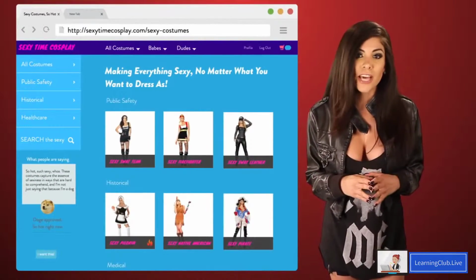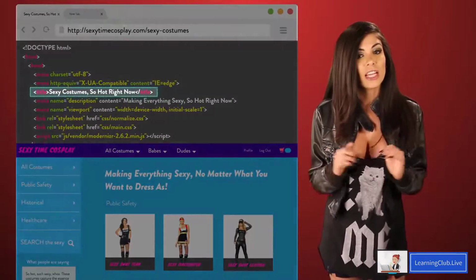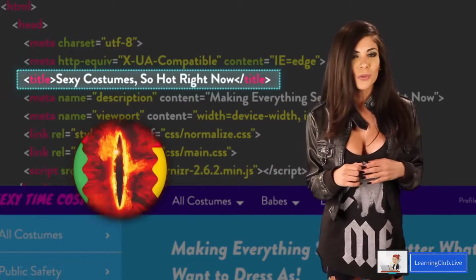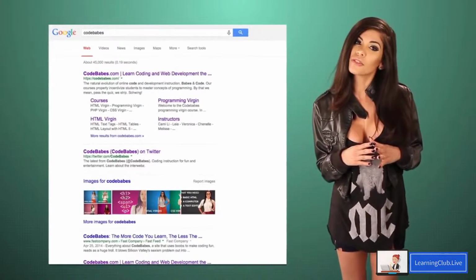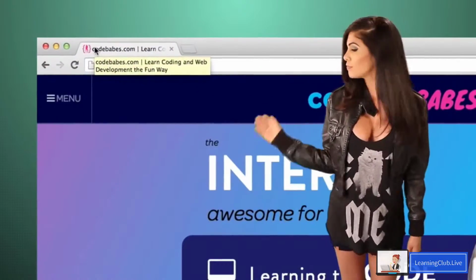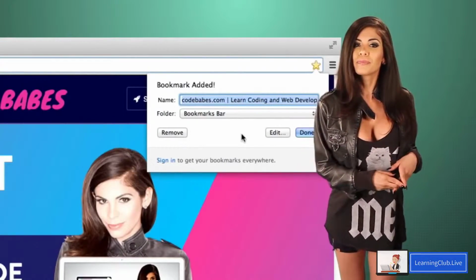First, Google loves title tags and they show up everywhere. The title tag is located in the head of an HTML page, so you don't see it on the page, but Google sees it. Google sees everything. Google usually uses this title tag in search results as the first line. They also show up on browser tabs like this. And when you bookmark something, the title is used.